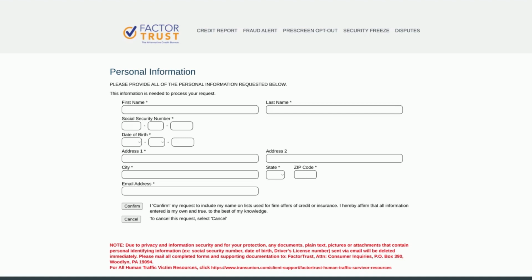But go ahead and put your address in, your city, state, and zip code, and then put your email address in. And then make sure you confirm that you're giving them your information, so that you can get credit offers or insurance offers, because that's how you're going to get the pop-ups. Now, remember, your personal information is being sent. Sometimes they may require documentation, and then you can go ahead and send it in.